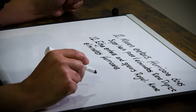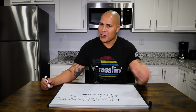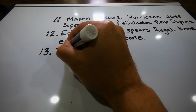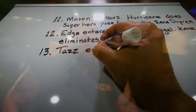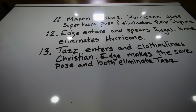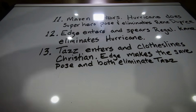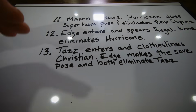And with Hurricane gone, who is next? And I know what you're saying. What am I doing during this time? I'm going to actually get to that in a little bit. For number 13, let's say the writers have a sense of humor that day, and Taz enters and clotheslines Christian. You have Taz entering at number 13. He clotheslines Christian. Everybody wants to see Edge and Christian together. The office knows this. So they have Edge making the save. Both of those two pose. And then after they get their big pop, they both eliminate Taz.